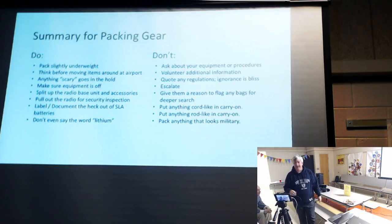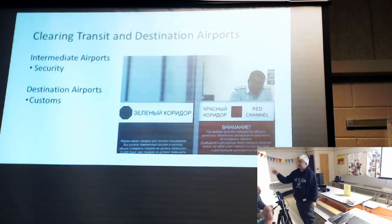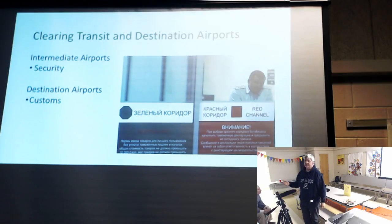Yeah, basically it's common sense sort of things, and anything that looks like a weapon should go into the check. All right, so that's the 95% on the front. So then the 5% on the back, I actually have less experience with.